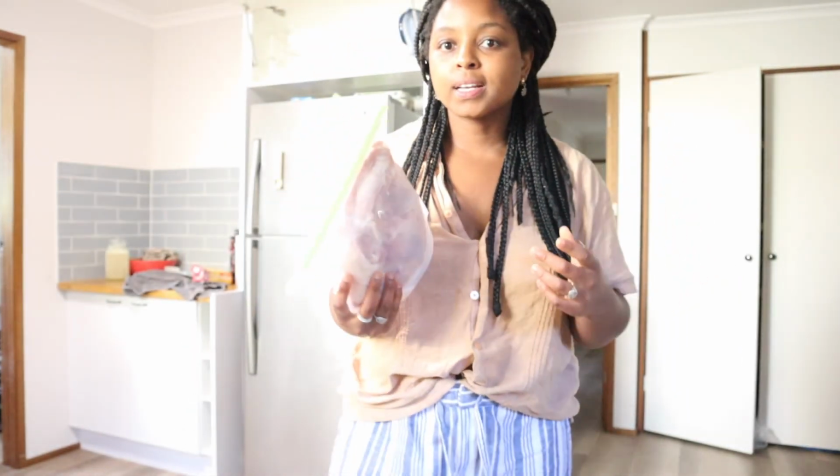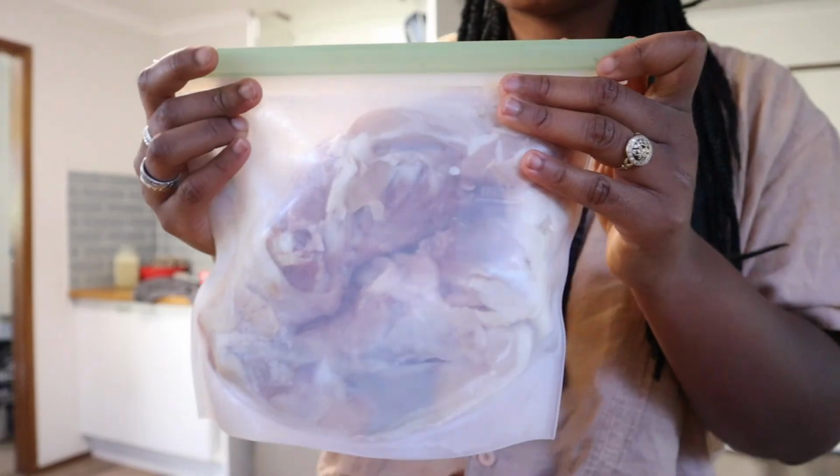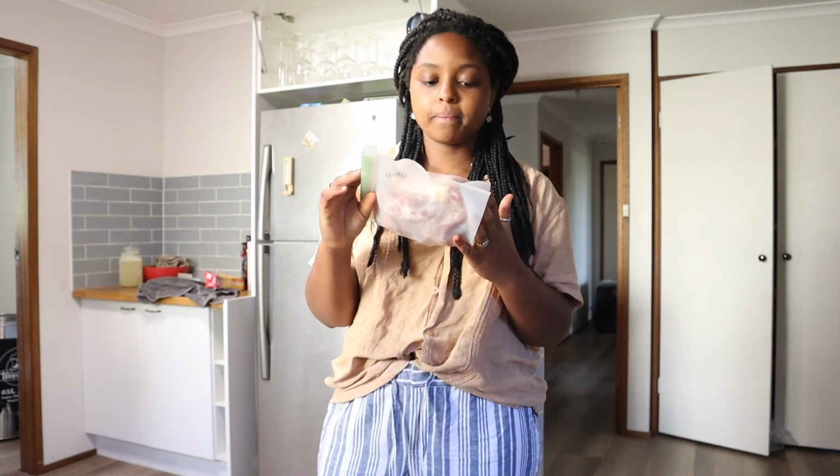But one of the other things I highly recommend doing is getting these silicone baggies. We used to use plastic up until about 2 weeks ago, but one of the things I hated was that we try to freeze most of our protein, our meat, our fish, because it can go bad pretty quickly. So we usually freeze it in batches and plan out throughout the week. We're not huge into meal planning because we're more like, how are we feeling, we're gonna eat it.